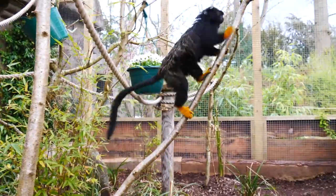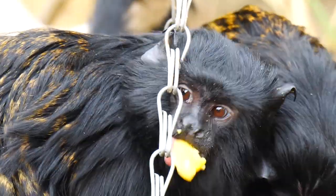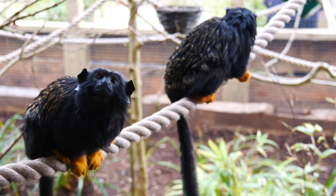When you come and visit us during the summer, make sure you pop down to Monkey Temple and come and see our red-handed tamarins. Now they are quite elusive, so you might have to look a little bit carefully, but once you see them, they are quite cute.